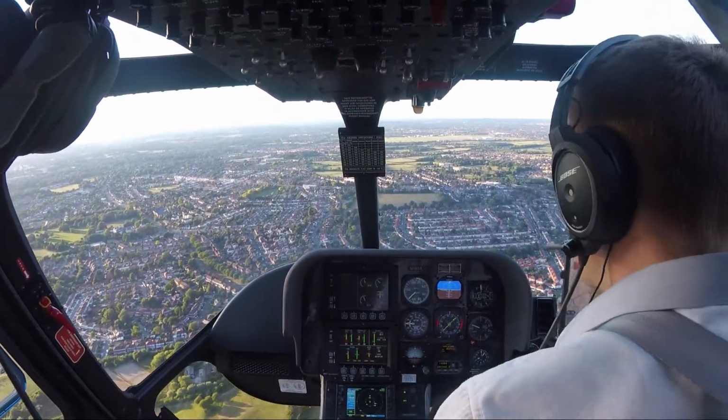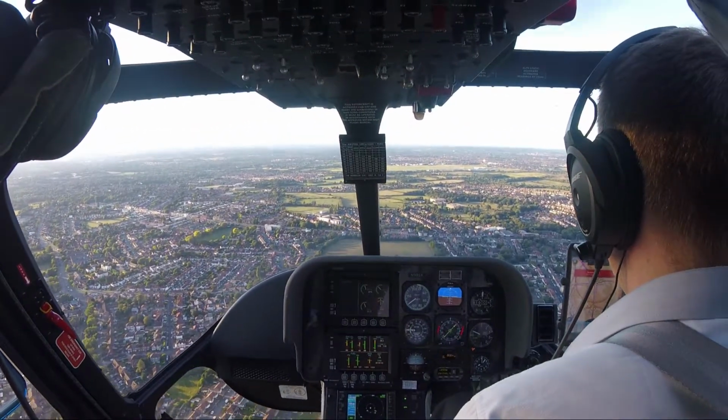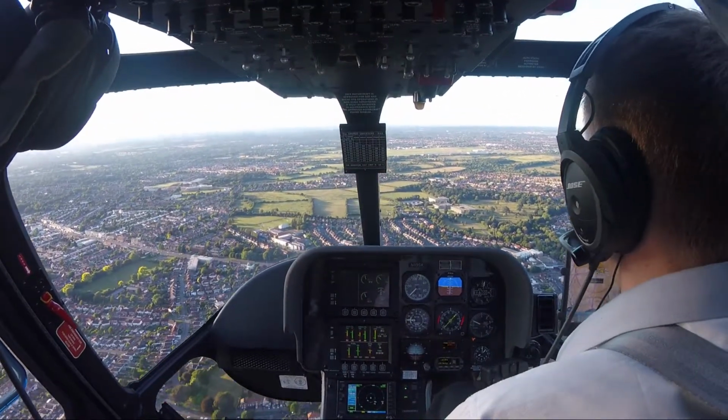I think that was all of it. Just passing Hayes, we can now climb to 1,500 feet. Aiming for the left-hand edge, or the western edge of Northwood.